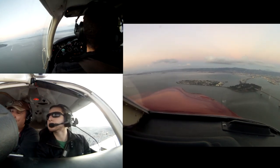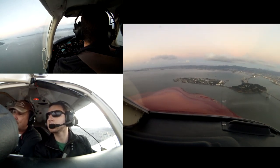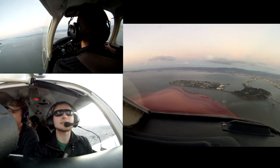And then obviously Treasure Island, but what most people don't know is that all the dirt that came when they built the tunnel, they didn't have a place to truck it. Because they didn't have a bridge, all that dirt out there made that further part of the island. Wow, that's cool.